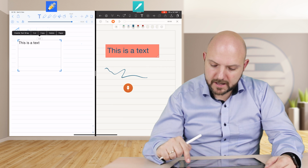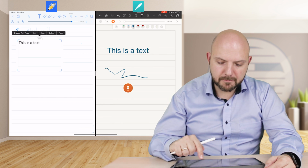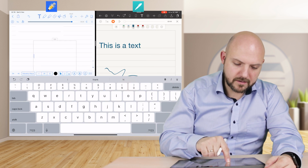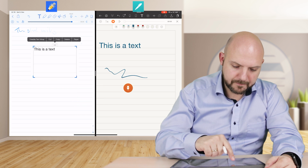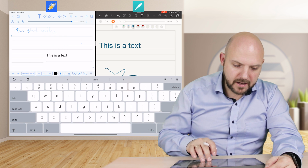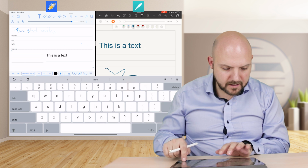However, it will also make a text box like this, and if we double tap, we can actually choose transparent, and that's the big difference, that I can change this text and it is transparent. Because also in Noteshelf 2, not only is it annoying with this text box, but also if you actually want to write something, you can only write here in these lines. It's not syncing to these underlines.